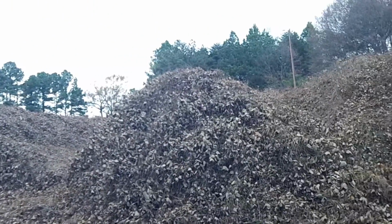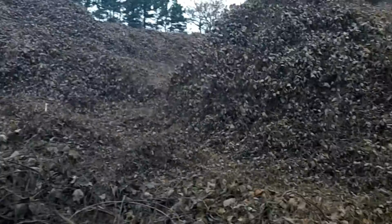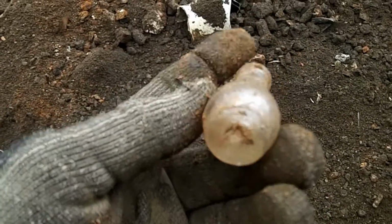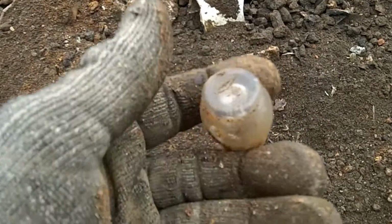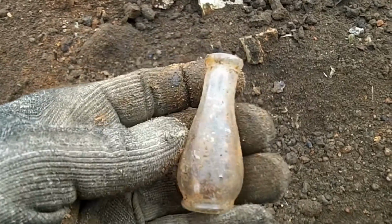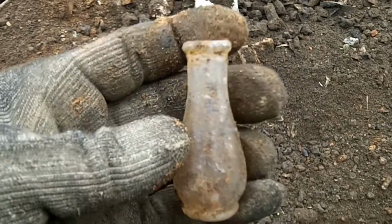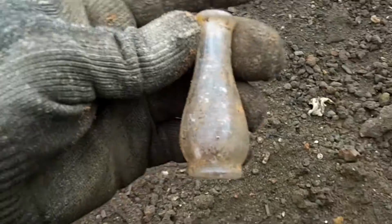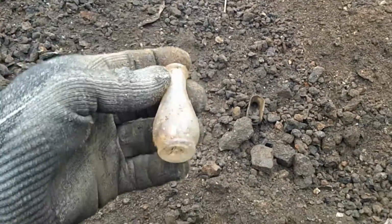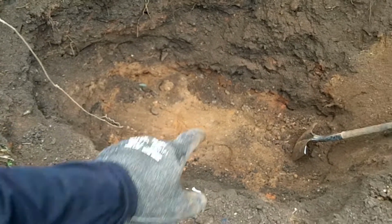Hope that's not for me. Probably a hunting accident. Look at that little small. I like these neat looking smalls. You gotta wonder what came in them. That is interesting looking. Little cork top. You put a little flower in it. Decoration.